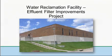The last project I want to talk about is another capacity-driven project. This is the filter building out at the water reclamation plant. This is the final building or the final process before the wastewater gets disinfected and discharged to the Big Sioux River. This is really our quality report card. This is what makes the water look crystal clear.